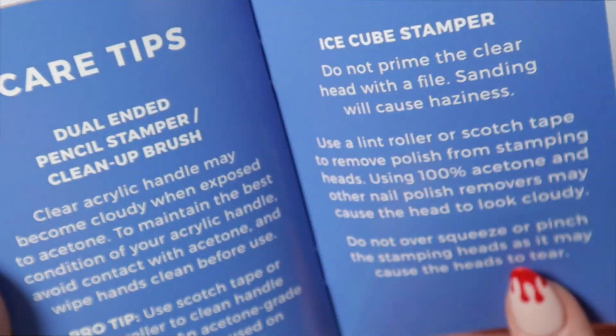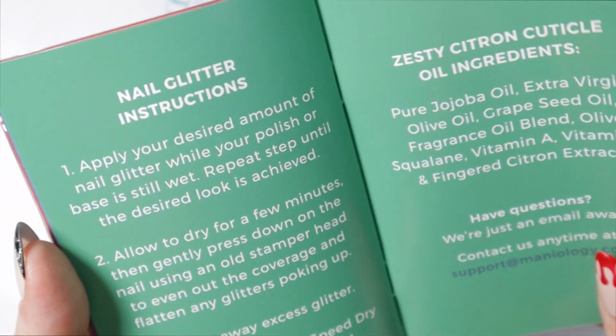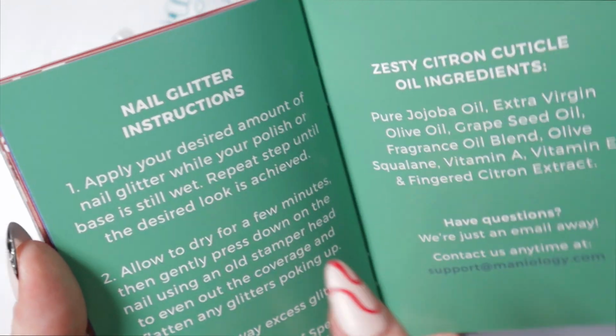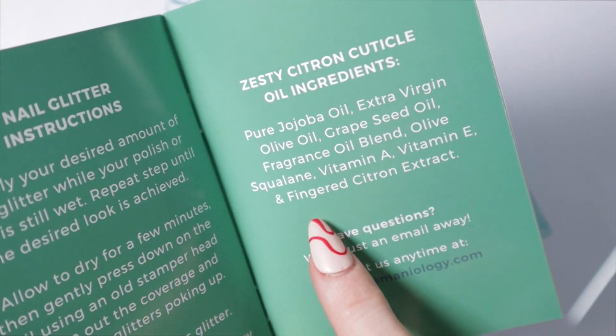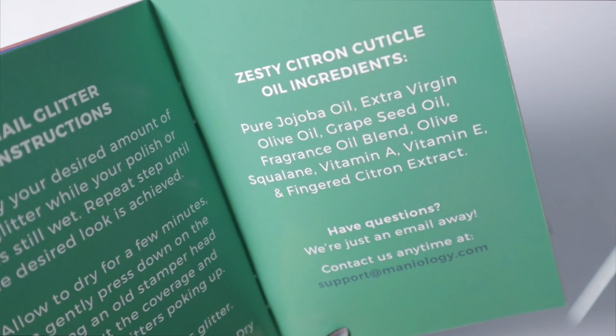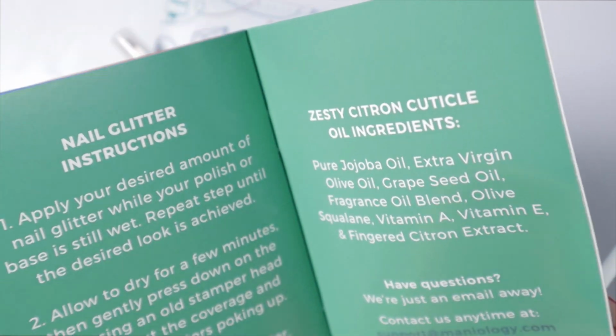November. Here's also some more instructions on how to take care of your products in case you don't know how to use them or you don't know how to use the glitter. And there's ingredients for the cuticle oil because I know a lot of people have allergies. So if you are allergic to any of these items, here is what is in the cuticle oil.